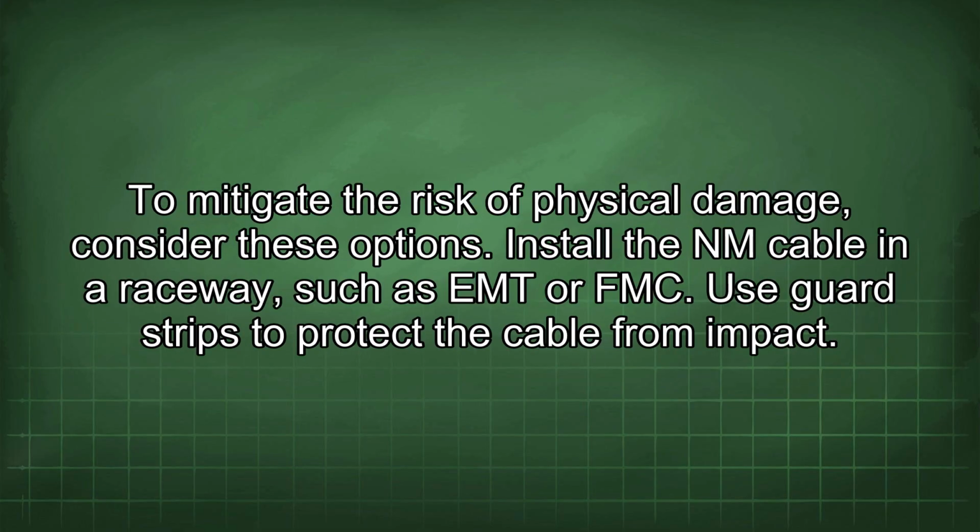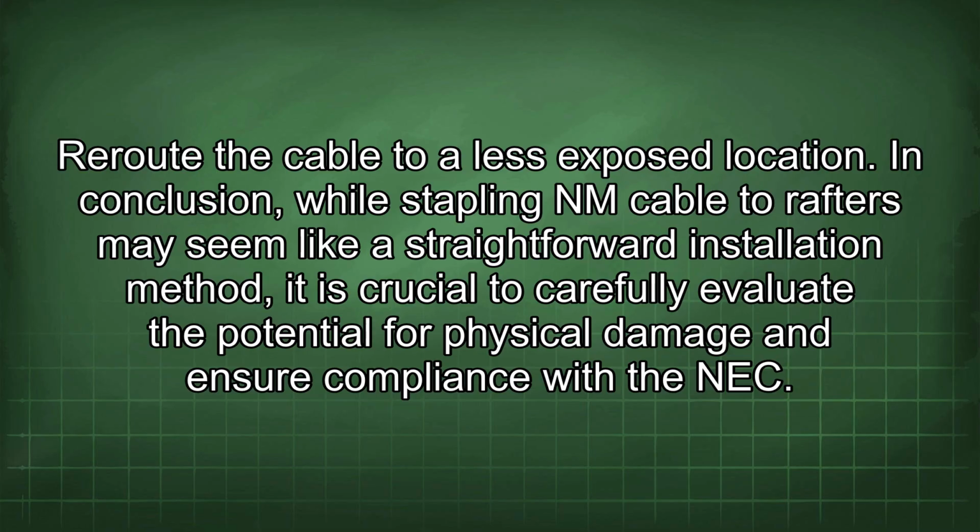To mitigate the risk of physical damage, consider these options. Install the NM cable in a raceway such as the EMT or FMC. Use guard strips to protect the cable from impact. Reroute the cable to a less exposed location.